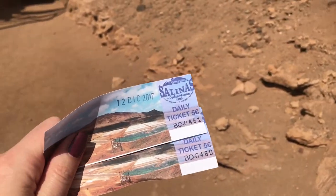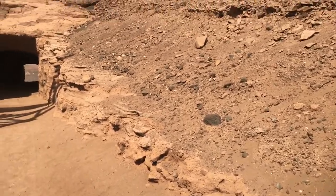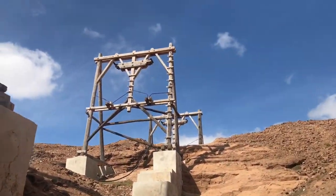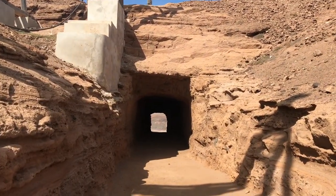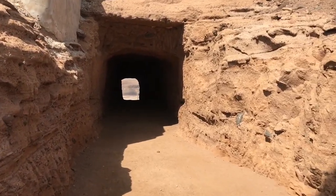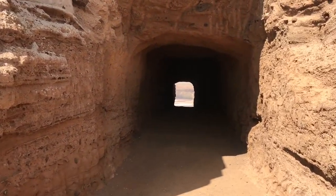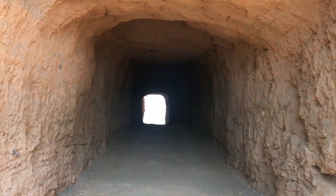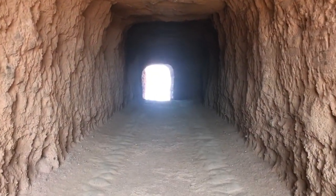We paid our entrance fee, and we are now going to walk through the wall of the crater, so through the mountain side. Those bits are from the transport system that they had to transport the salt out of the crater. So I am going to film going through this entrance tunnel, and it's really nice because you walk in and it all goes black.